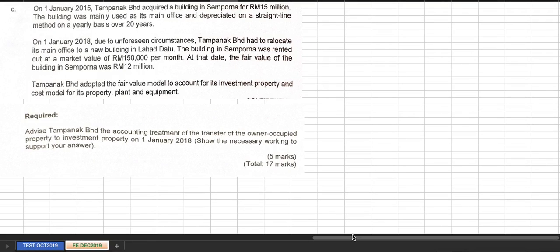Final exam December 2019 on investment property. This question is about a transfer from IP to PPE or PPE to IP. On 1st January 2015, let me draw the timeline.